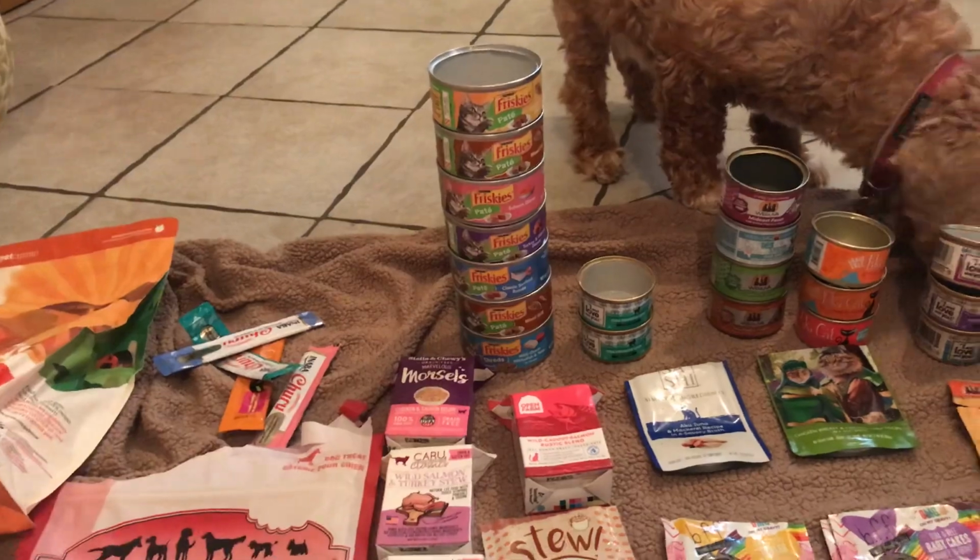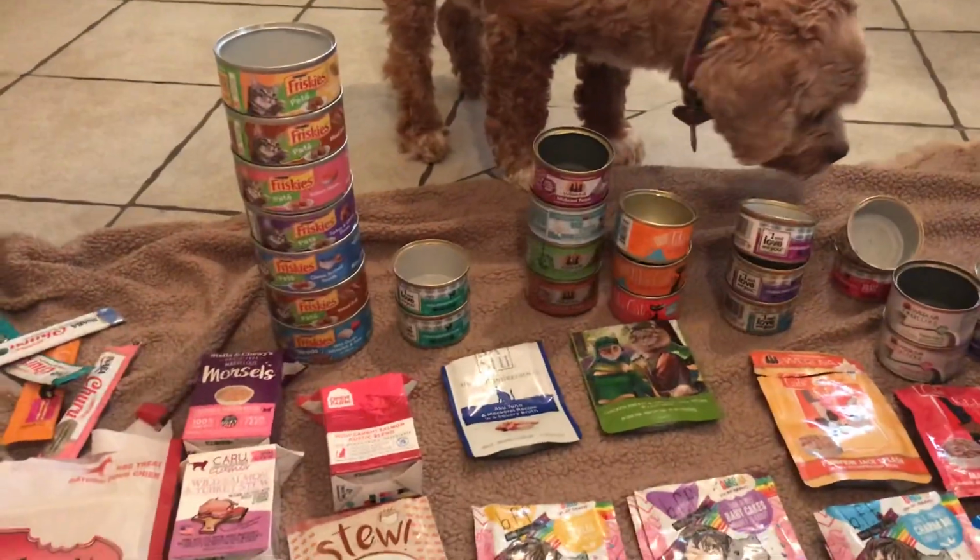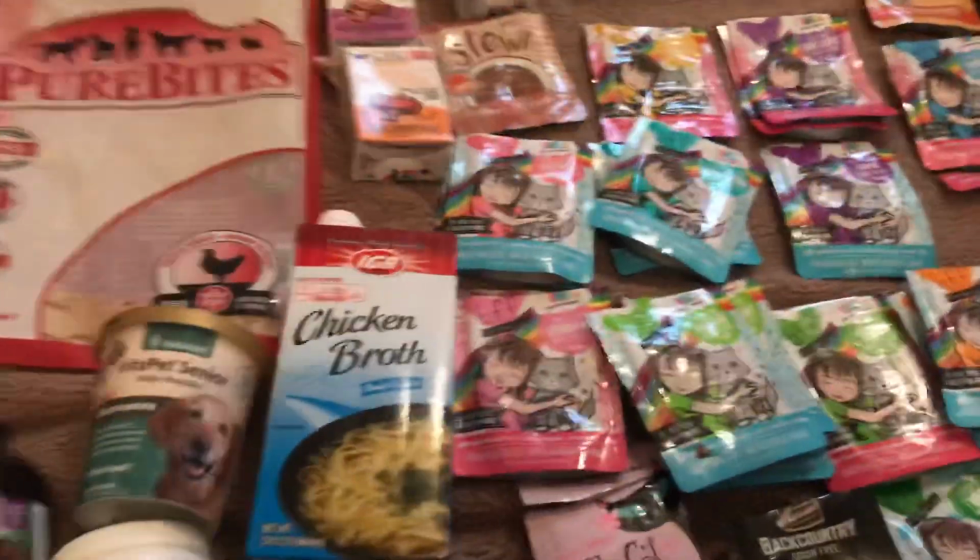Friskies, I go through a can to a half a can every day. It just depends how many cats come. I put out a half a can mixed with water, and then I refill it if needed.